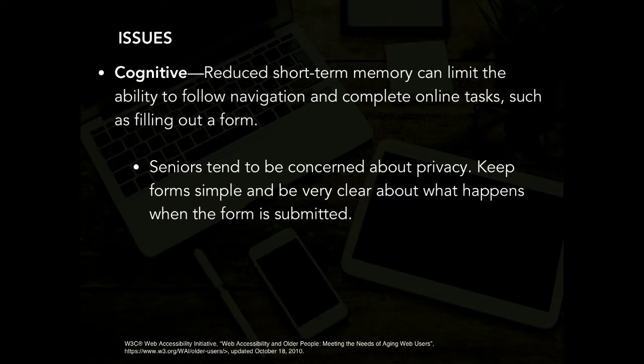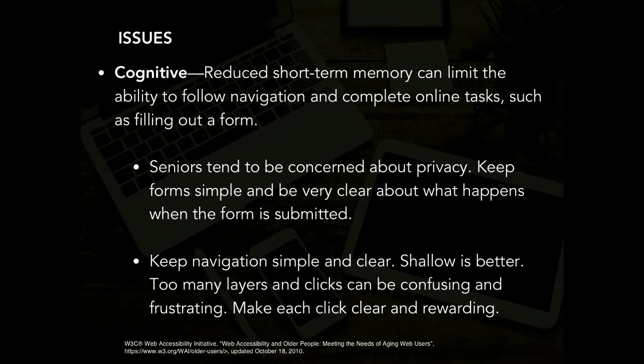And you want to keep the forms short. If they get really in-depth, if they get really carried away, they'll bail on them. I mean, that's a common sense kind of thing that I think applies to every audience, but it's particularly relevant to this one. So again, too many layers.